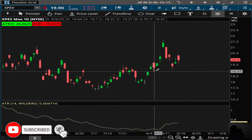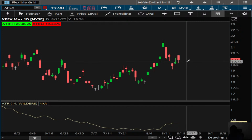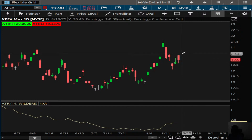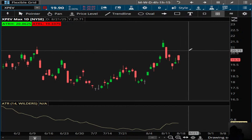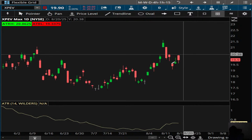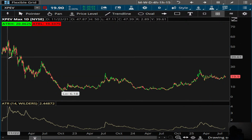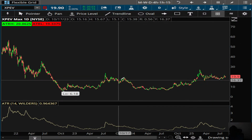On the daily chart for XPEV, it closed at 19.90, and it has traded up to a high of 20.90. So right under this level here, let's back up a little bit. Let's look at the overall chart and clear the drawing set. Some real old drawings because they're still red.